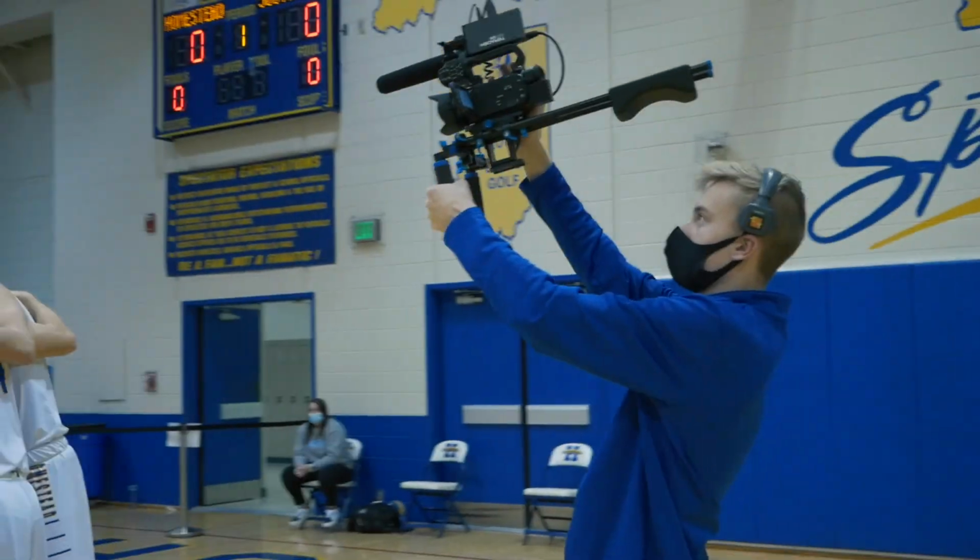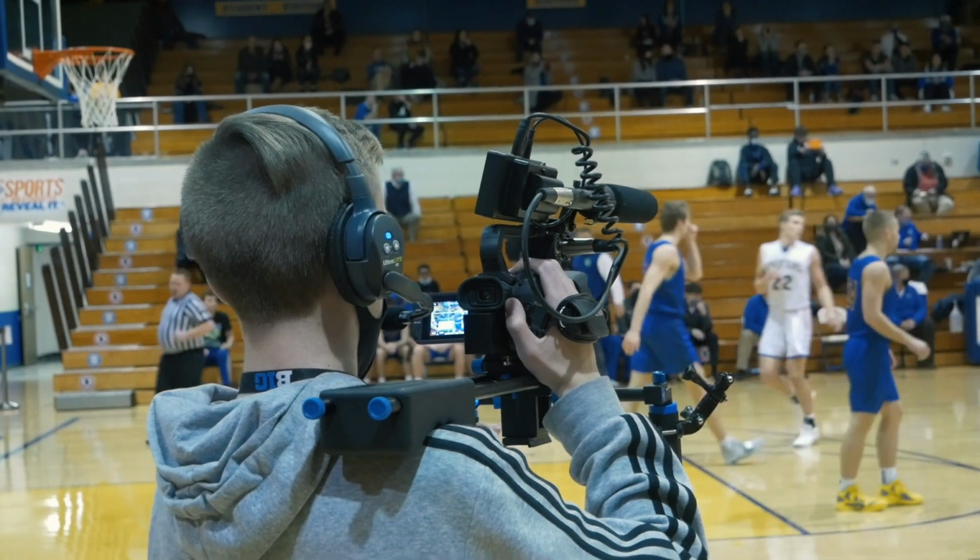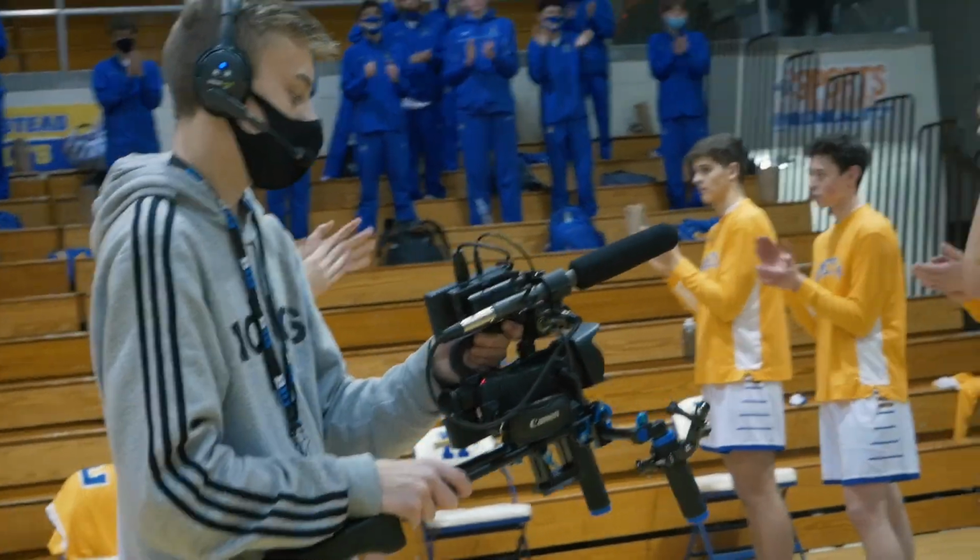Another thing we've added this year is just more cameras. We have way more cameras to capture different angles. We get coaches' reactions, huddles. We have 2 wireless cameras now that can go anywhere in the gym. That's really helped us get many unique shots that we were not able to get previously.